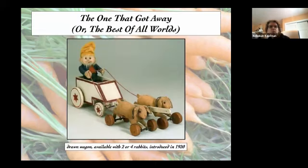This is the one that got away, or the best of all worlds. Everybody has one that got away at auction. I was hesitant to bid at auction on this. It didn't go very high, and I'm still kicking myself years later. Anyway, this is Puck the gnome driving a rabbit cart.